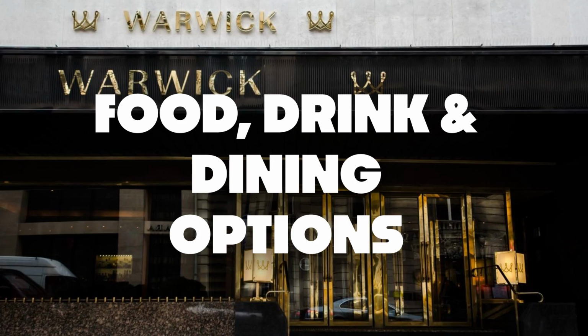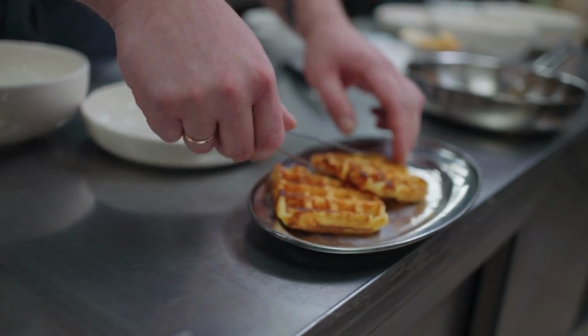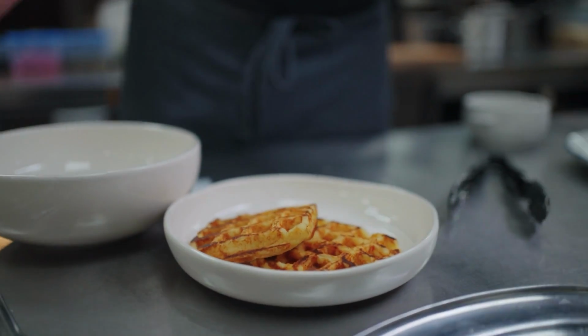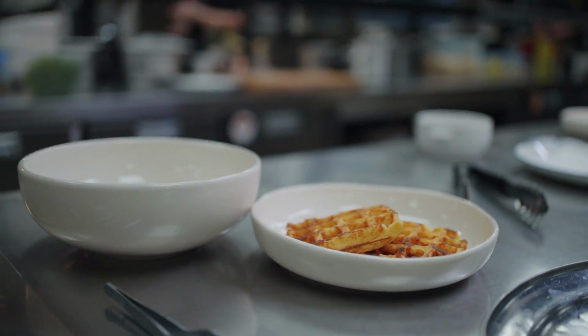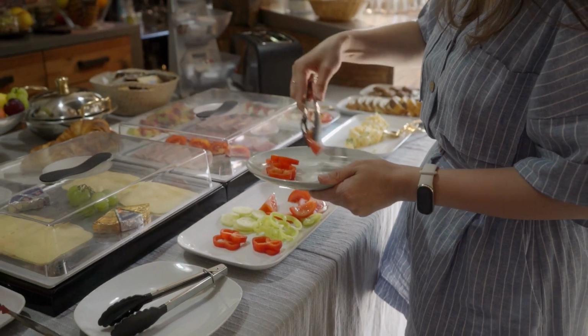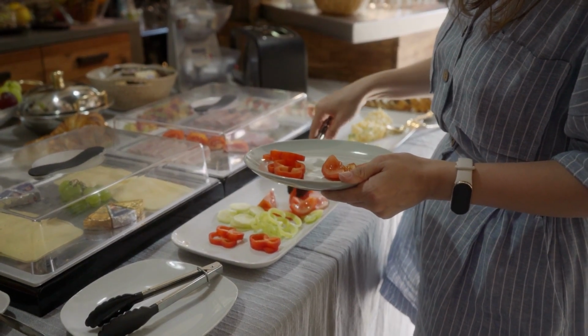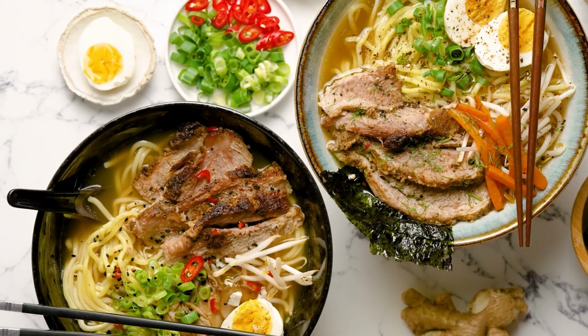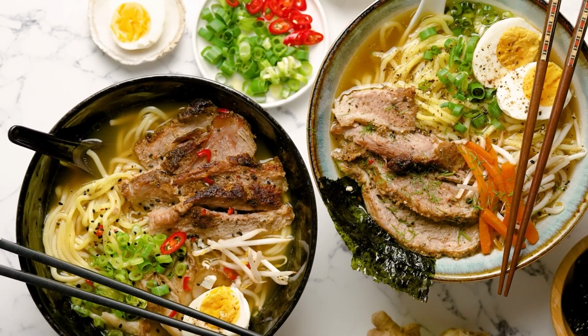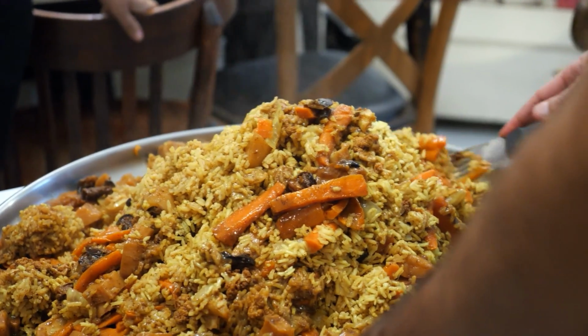Food, drinks, and dining options. When it comes to food at the Warwick Champs-Elysées, I was pretty impressed. The buffet breakfast at the W restaurant offered a solid selection that definitely set a great tone for my day in Paris. I mean, for $35, you get a variety of delicious options to choose from, and I could indulge in some classic French pastries that were just heavenly.